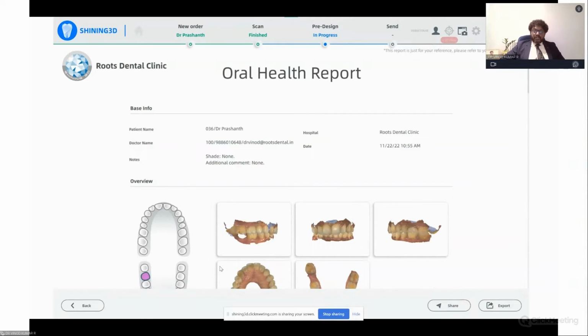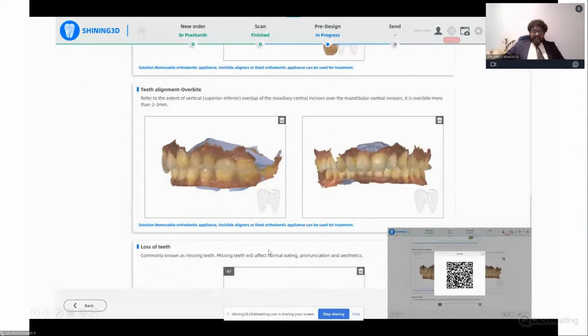This report also educates the patient. For example, if he or she has a missing tooth, it tells them what the disadvantages are of having a missing tooth and not replacing it. The other advantage is that it will also show, for instance, that there is a removable orthodontic appliance. It will suggest what treatment needs to be done for the malocclusion.